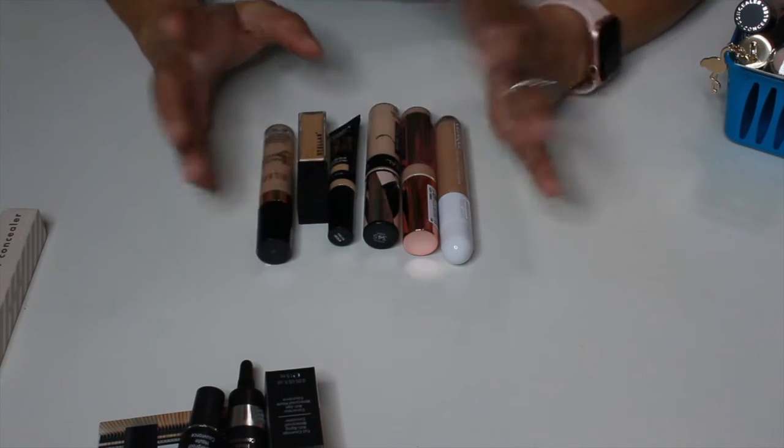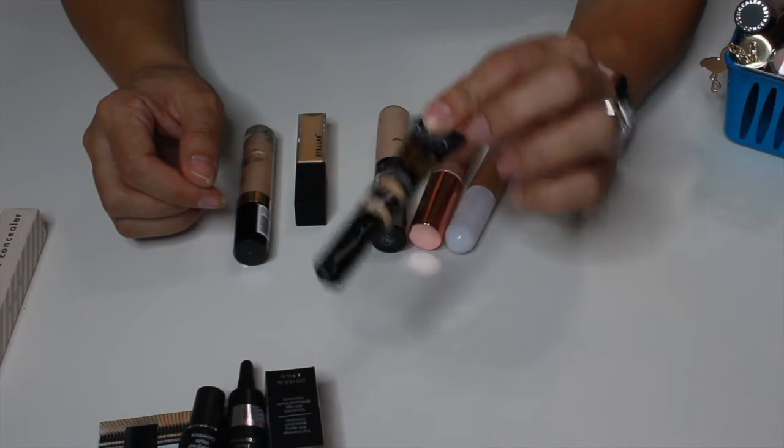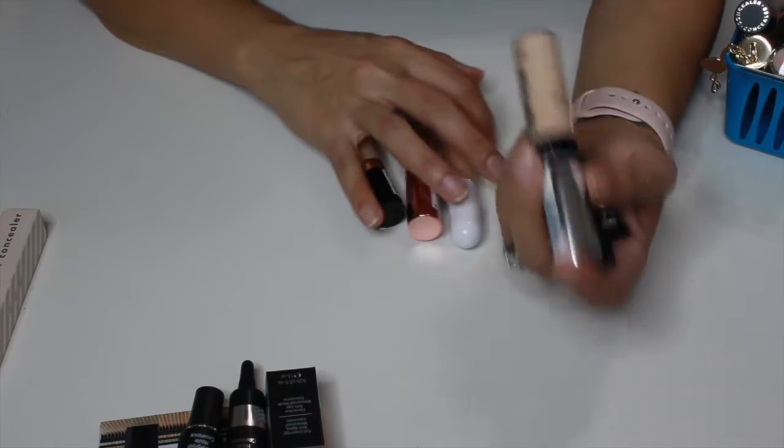I love my makeup, and I bought my makeup with my own money. This Born to Glow concealer is actually really beautiful. I do really like that. The Stellar concealer, I do really like it in the summertime. It's the perfect shade.